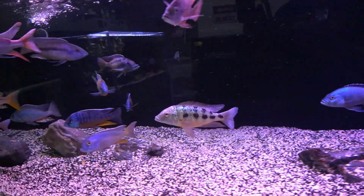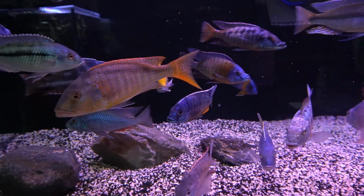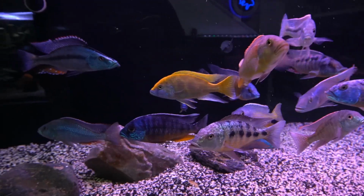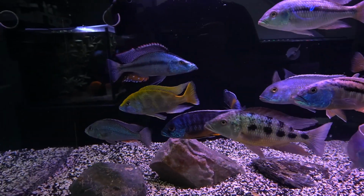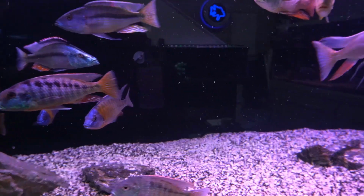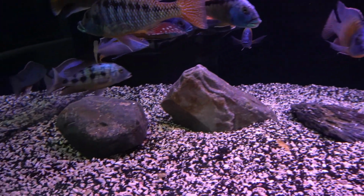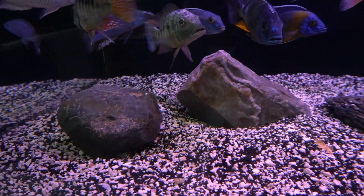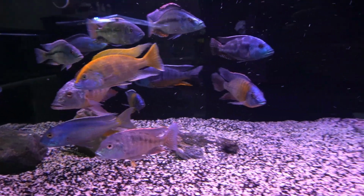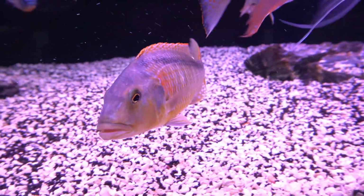Everybody in here is doing great, waiting to be fed. I'm going to be adding a brand new rock that I just purchased. If you saw that video where I went to the fish store, I picked up a beautiful black and white zebra rock. So looking at the rocks here, I'll probably turn them because they do have a little bit of brown on them. So I'll go ahead and turn them, put the clean side up.